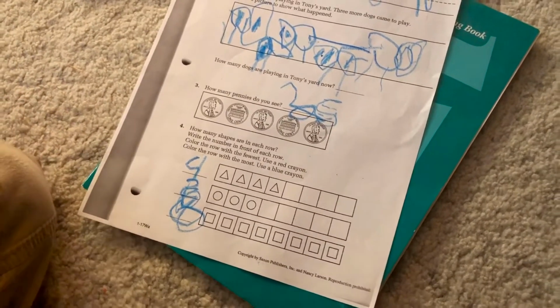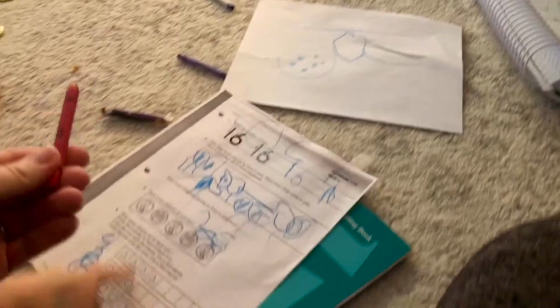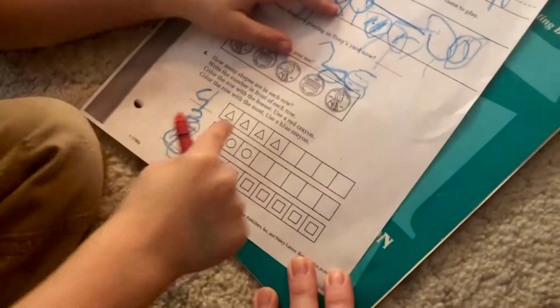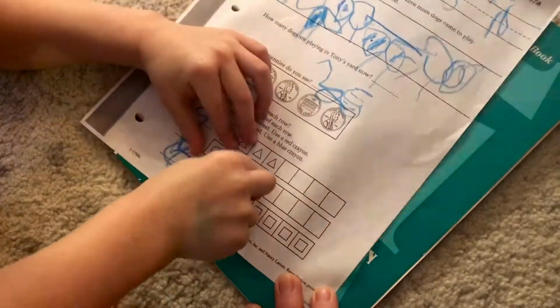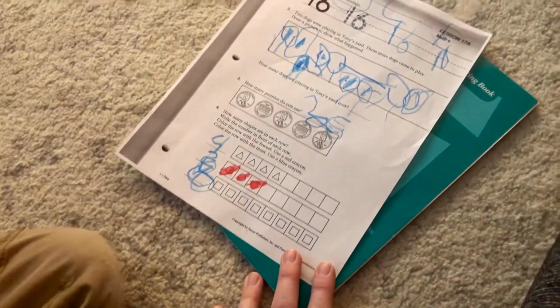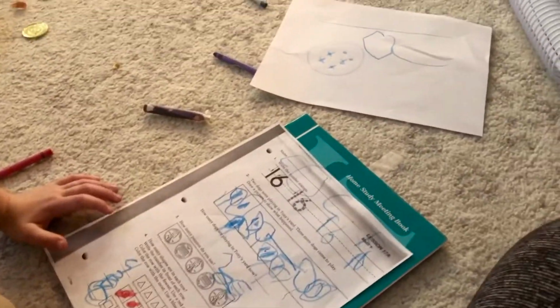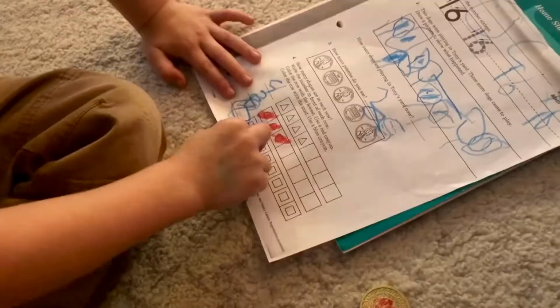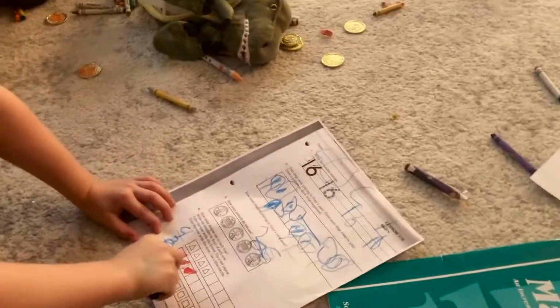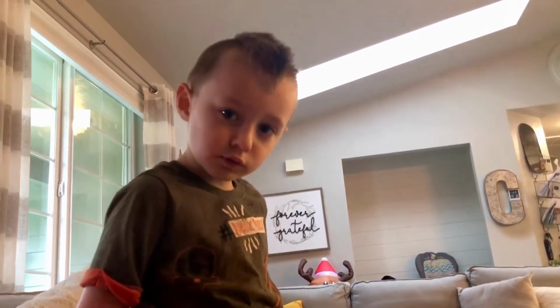Okay, color the row with the fewest using a red crayon. Which one has the fewest? Here's a red. It's kind of pink, but that's okay. Which one has the fewest? This one. Okay, can you color that one? Okay, and then color the one with the most with a blue crayon. High five. You did a great job.